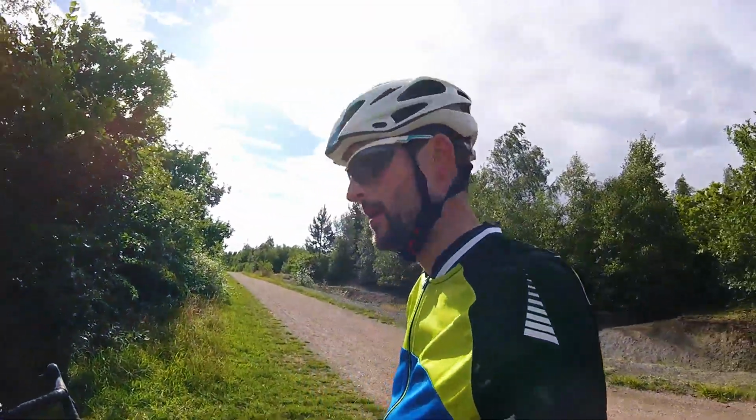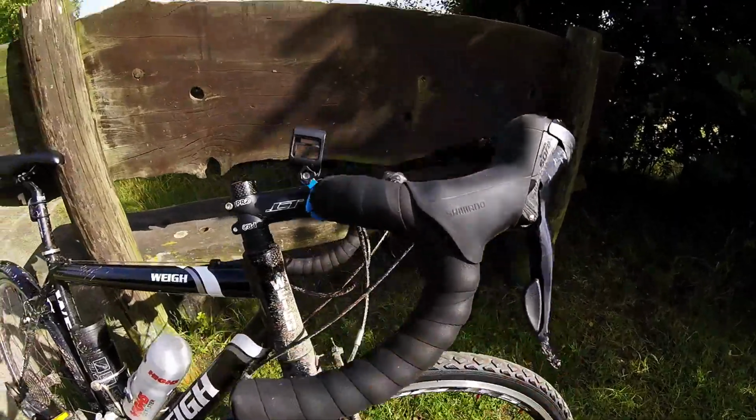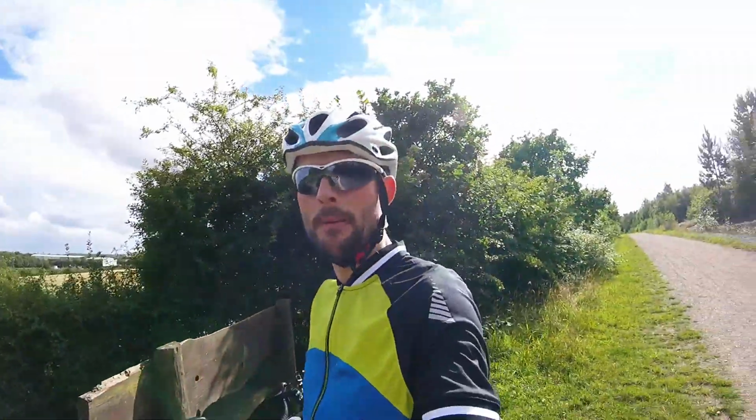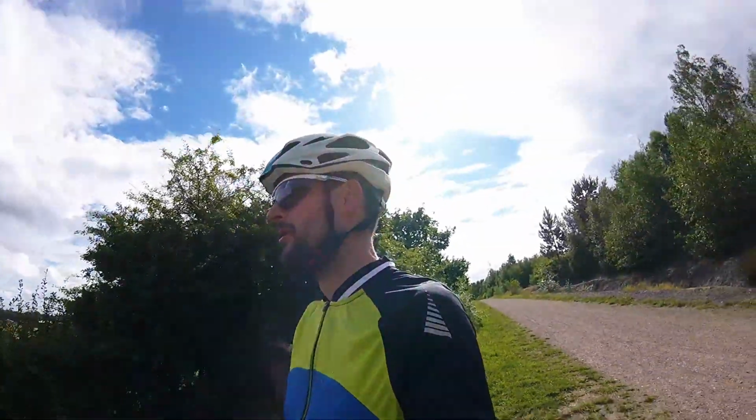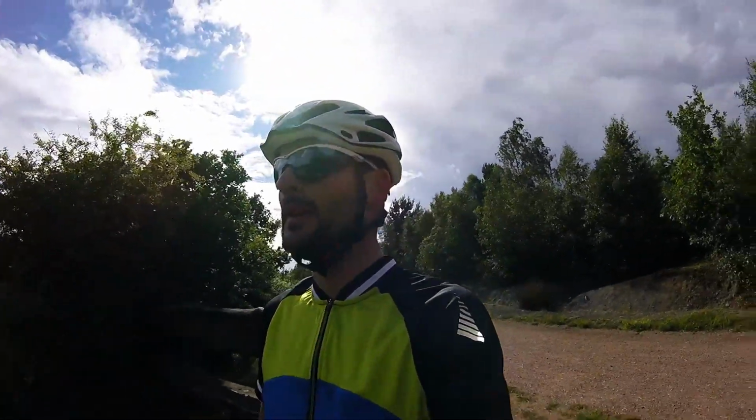Adjust the brakes. Look how much lever travel it's got. So I'm not happy with that. I'm just going to tighten them up a bit. I need to get some barrel adjusters on there so I can adjust them.